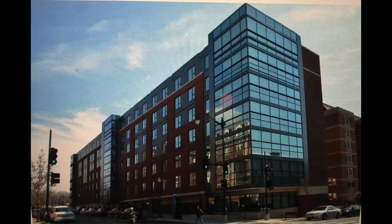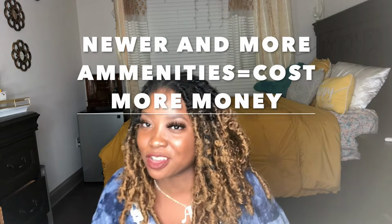So College Hall North is this big old glass building that looks like a hotel. It is so nice. It's literally like a mini hotel. Now, because they have a lot more amenities and they're newer and fancier, it is a bit pricier. It is a few more $100 pricier than a double in quad. But I believe it's worth it. Let me go over the pros and the cons for y'all.